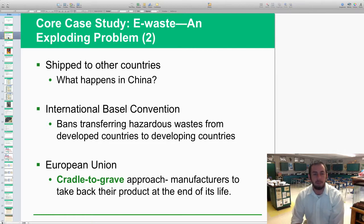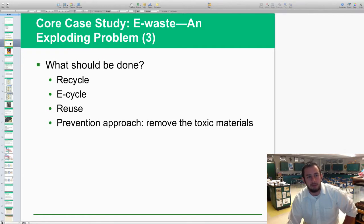The International Basel Convention is basically in charge of banning the transfer of hazardous waste from developed countries to developing countries, to stop developed countries from dumping their trash on their soil. The European Union has taken the cradle-to-grave approach, where manufacturers must take back their product at the end of its life after the consumer has done what they want with it. That's what's happened in the European Union. The Basel Convention is trying to stop developed countries from dumping e-waste on developing countries.